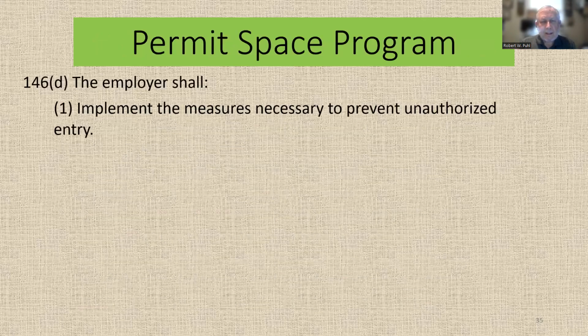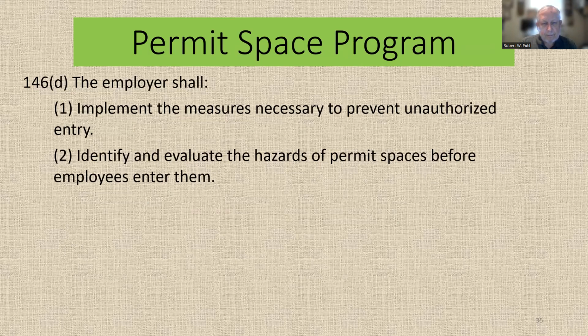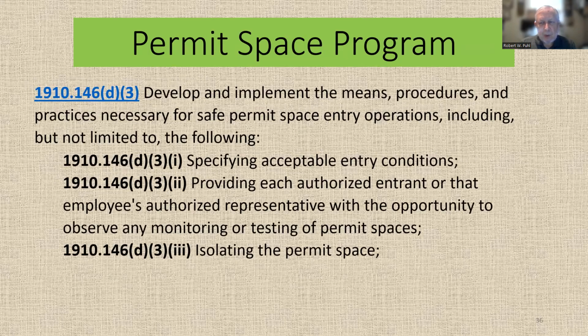The employer shall implement the measures necessary to prevent unauthorized entry. Identify and evaluate the hazards of permit spaces before employees enter them. Develop and implement the means, procedures, and practices necessary for safe permit space entry operations, including but not limited to the following: specifying acceptable entry conditions, providing each authorized entrant or that employee's authorized representative with the opportunity to observe any monitoring or testing of permit spaces. So if you're going to throw a 4-gas meter down there, the employee has the right, and his representative has a right to look at that. That makes sense. You shouldn't be doing anything clandestine if you're doing this type of thing.